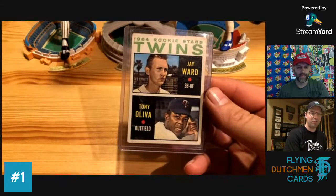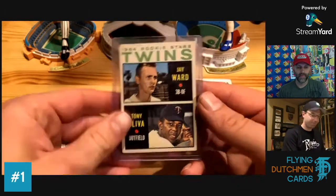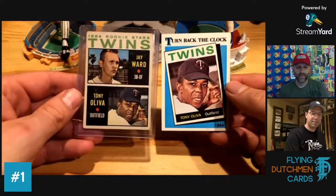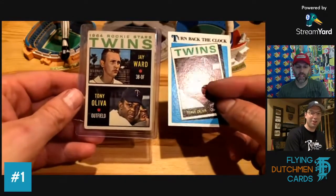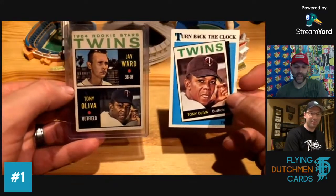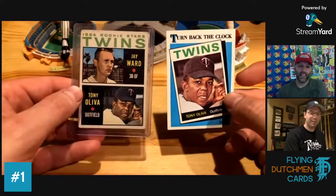I had told him I was searching for it. So this is a Tony Oliva rookie card. The most interesting part about this one is that if you notice something, that's a completely different card. They basically made this card. They took his picture, took the Twins, and then made it in the style of 1964 or 1965, and to make it all work out.